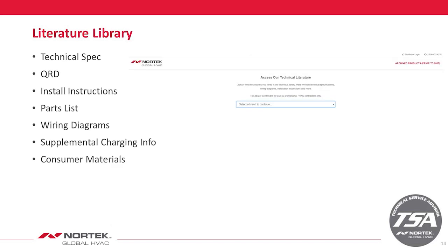And on our literature library, what we have for you guys is a variety of different documents, and you don't need a login or anything like that in order to get into our literature library. But what we have available to you guys for the equipment that we make are tech specs, the QRD documents, install instructions, parts lists, wiring diagrams, supplemental charging info, and then we also throw in some consumer materials for you guys as well.